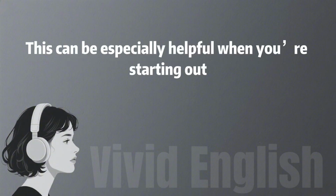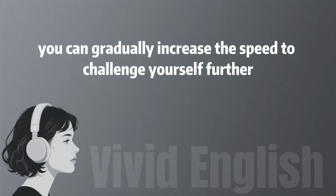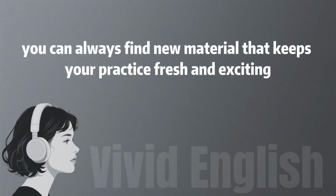Some apps even let you slow down the audio, which makes it easier to follow along. This can be especially helpful when you're starting out. As you get more comfortable, you can gradually increase the speed to challenge yourself further. With technology, you can always find new material that keeps your practice fresh and exciting.